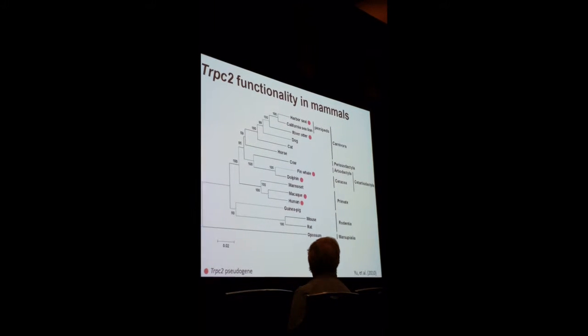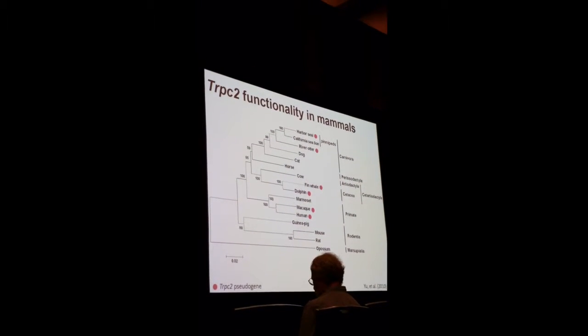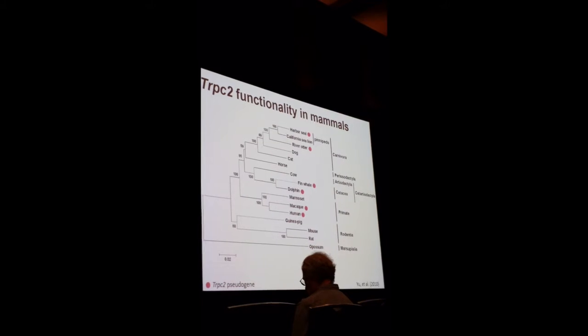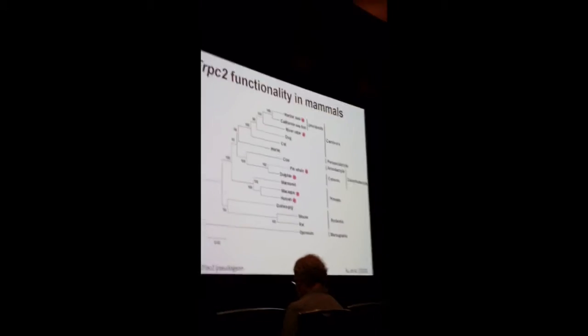and in mammals where the vomeronasal organ is vestigial, such as in several aquatic mammals, as well as us humans and other Old World primates, TRPC2 is a pseudogene, so it has accumulated mutations where the protein is no longer functional.